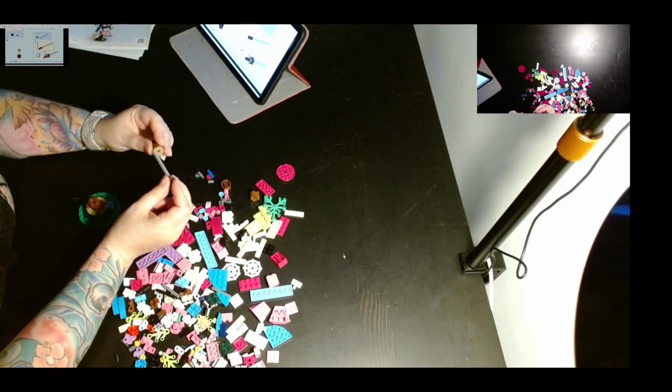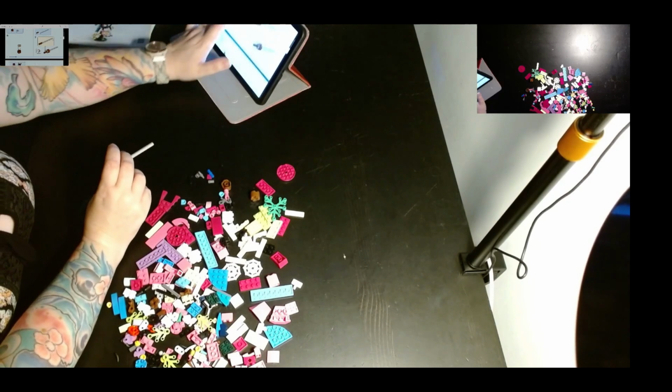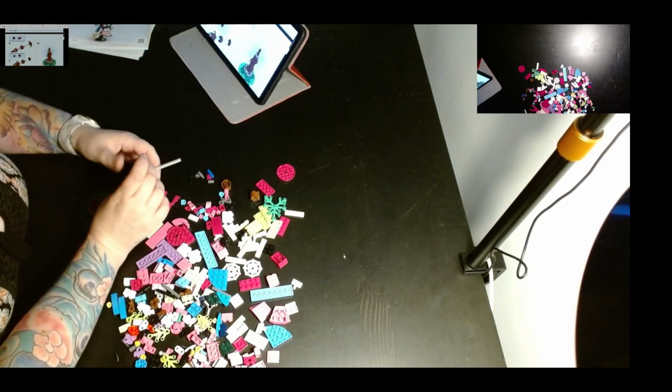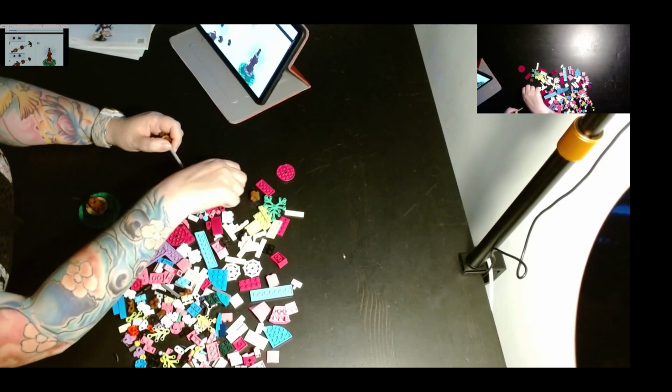Right. That goes like that. It's just nice though, isn't it? We're happily building Lego, having a chat. Yeah. This is what we do most evenings, to be fair.